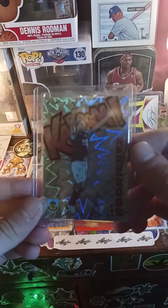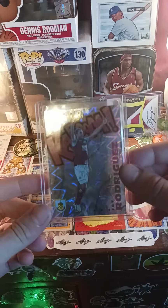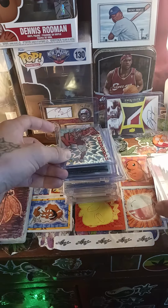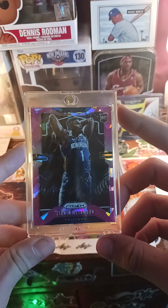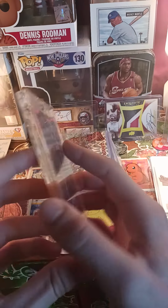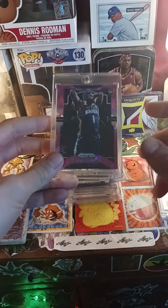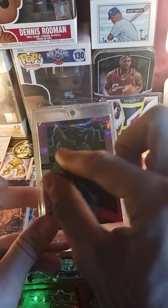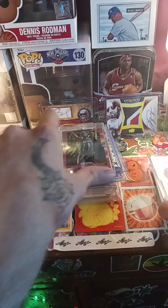All right. A soccer Kaboom, Rodriguez. I don't collect soccer, but Kabooms in soccer are cheap, and I love Kabooms. Any Kaboom I want. So a Prism Ice Zion Williamson. Clean card. Man, if one of these grades a 10, which, again, look at the centering. Same with that. Not as bad as the other card, but probably an 8 or 9, unfortunately.